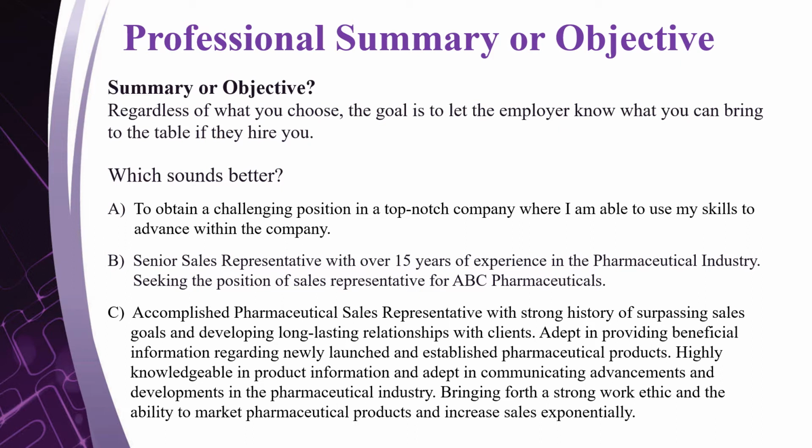B is still an objective, but it tells the company a little bit about the person applying. And C is a summary. This gives the employer a snapshot of what the job applicant can bring to the company. C would be my choice, but B is not a bad option either, especially if you're stuck on how to write that summary.